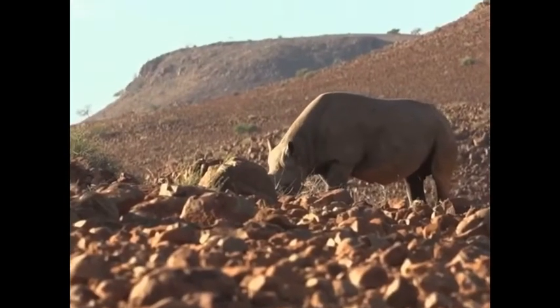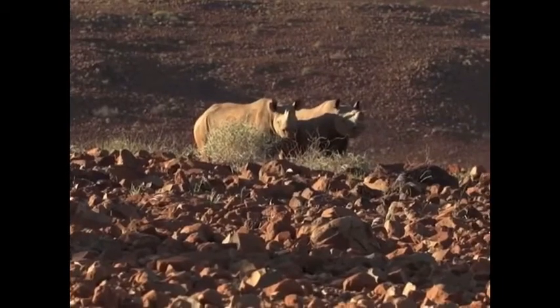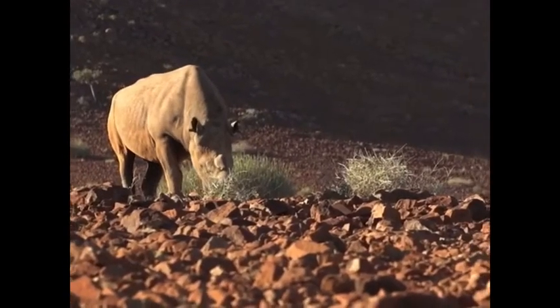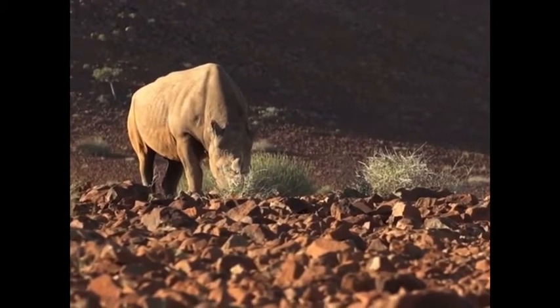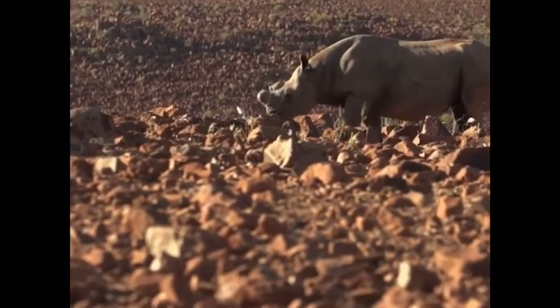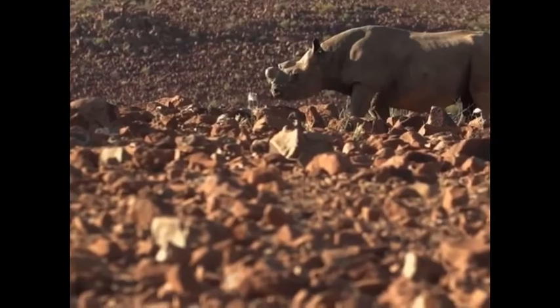Black rhinos are one of the most endangered species in the world. They are located in eastern and southern Africa, and there are thought to be around 5,500 adults alive today, which is increasing due to conservation. Males are mostly solitary, while females reproduce every 2.5 to 5 years.